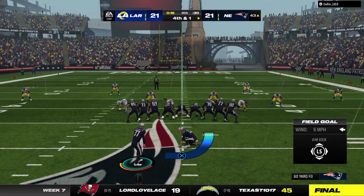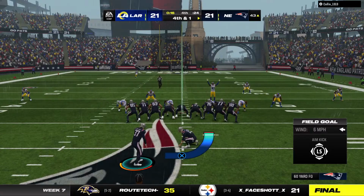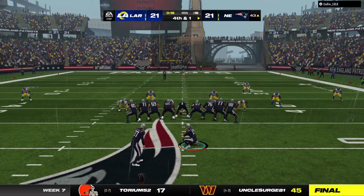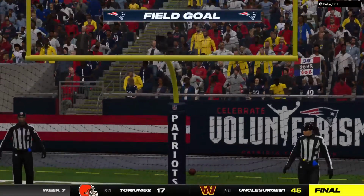So on 4th down, out trots the kicker in a big spot here. This to almost certainly win the football game. And this will split the uprights. It's right down the middle.